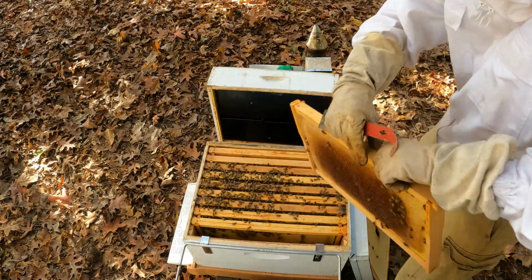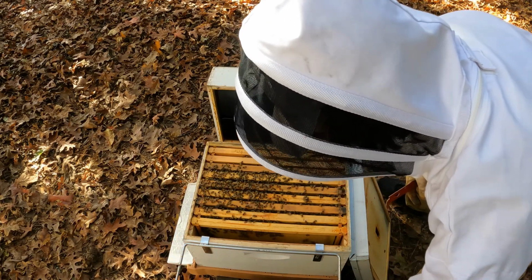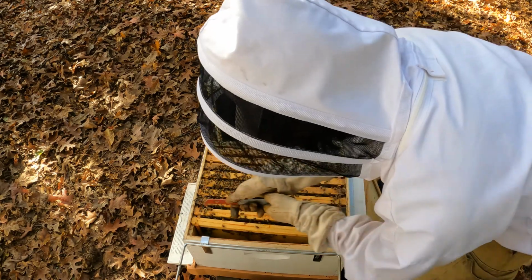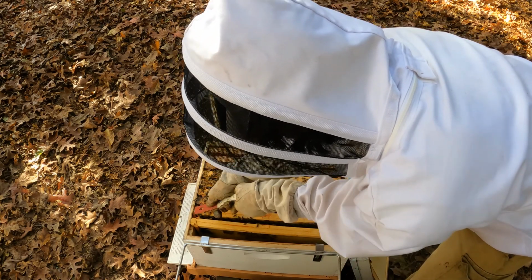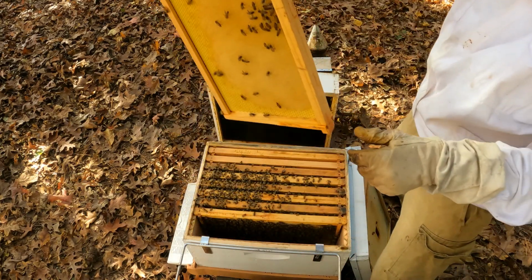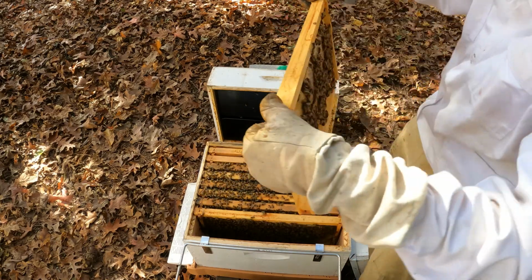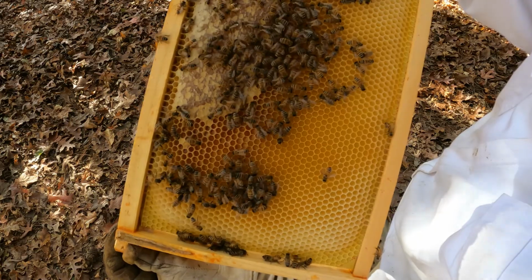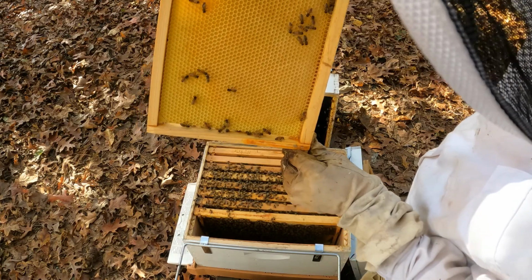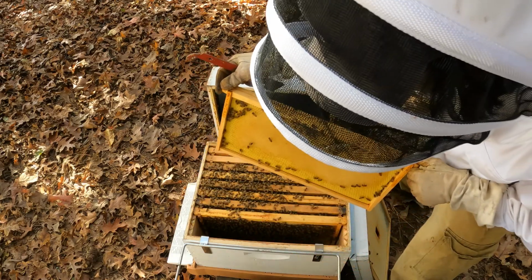Okay. Put that right there. A little bit more. That's better to see. Still not good, but not bad either at the top. A little bit of loose nectar here and there. So that one I'm going to put closest to them.